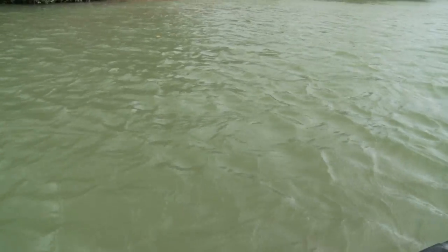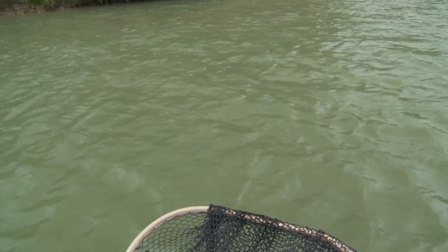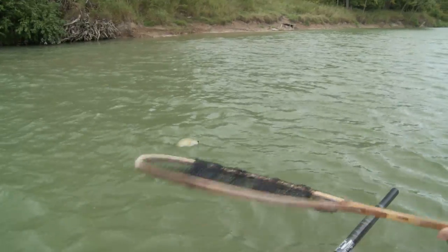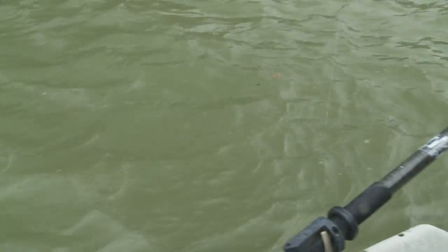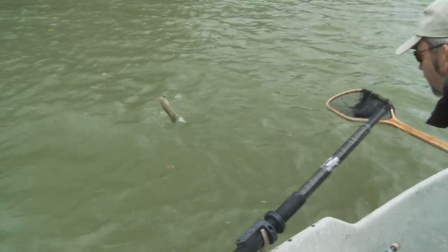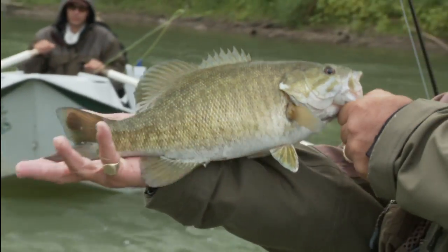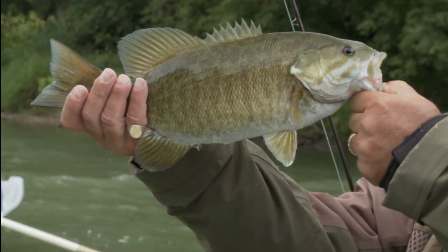Good fish. Real nice fish. Of course, I say this about every show. I have not met a fish I don't like. Yeah, oh yeah, this is a good chunky one. I'll get him up there in a second. As soon as you get his head up, I'll put him in the net. Oh man, oh man, oh man. That's a decent fish. Yeah, 15, 16 inches. Very nice fish.